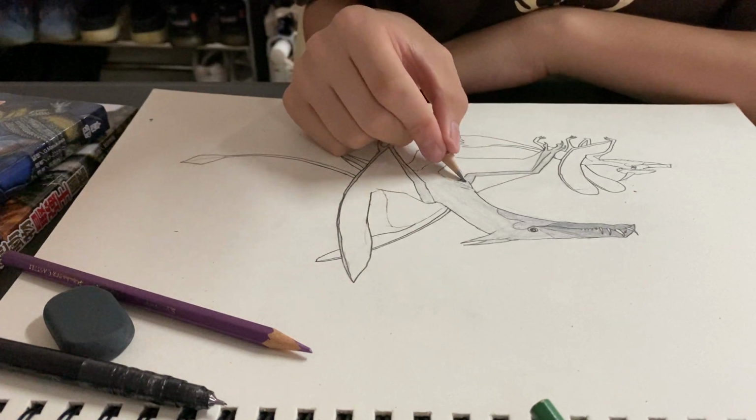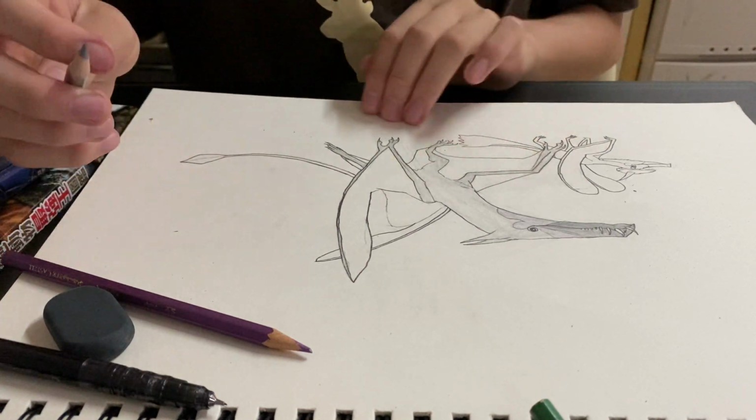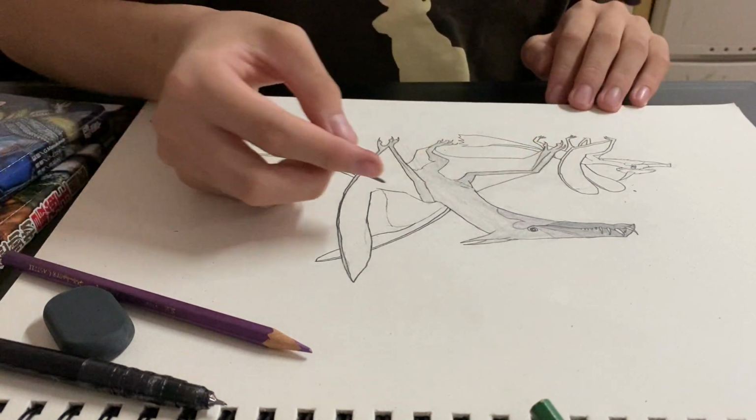Aerodactyl from Pokemon is also very inaccurate. Not only its feet, but also its arms, and also its long tail, and also its size.